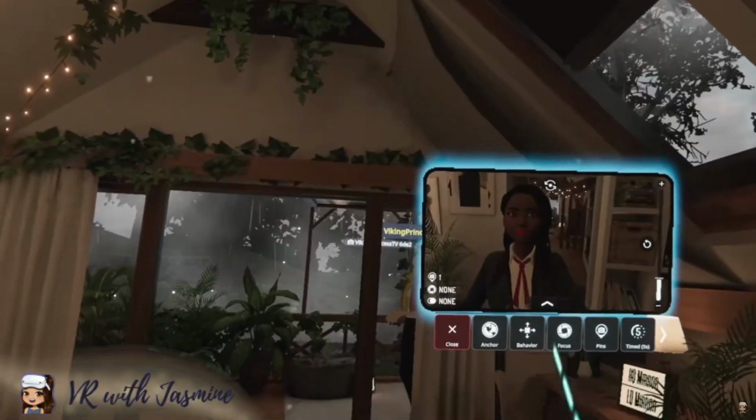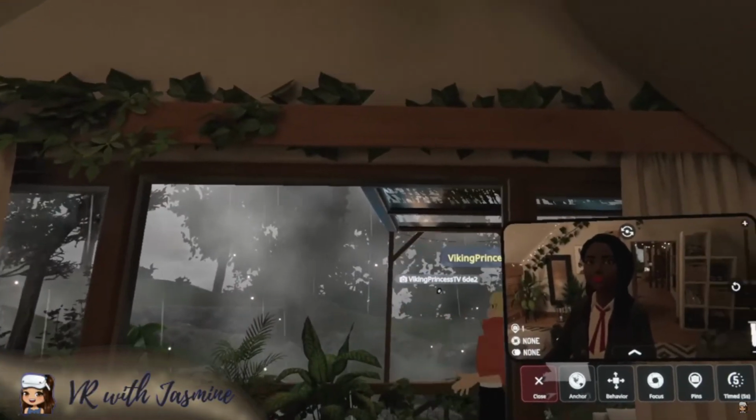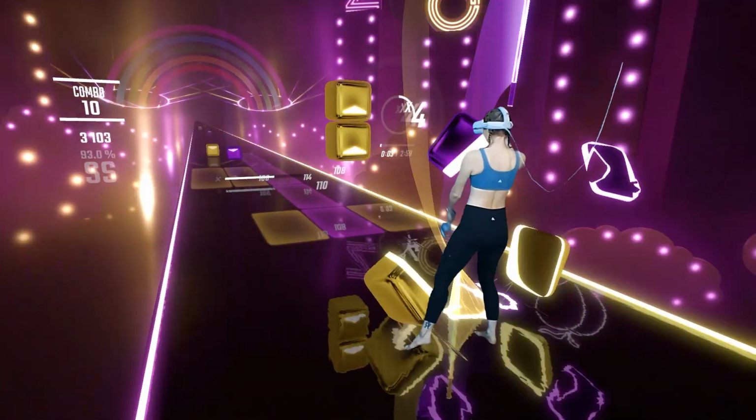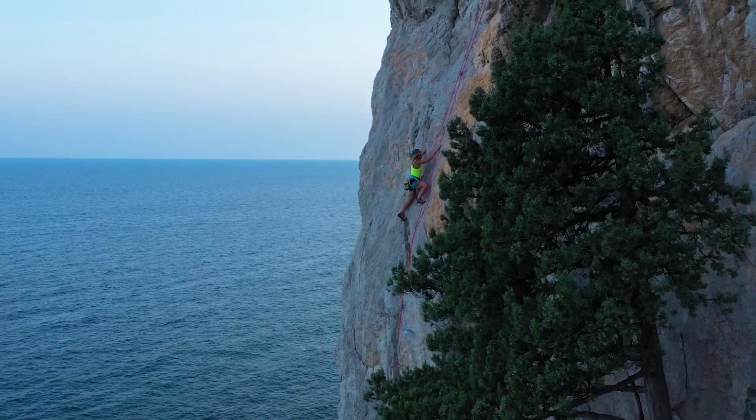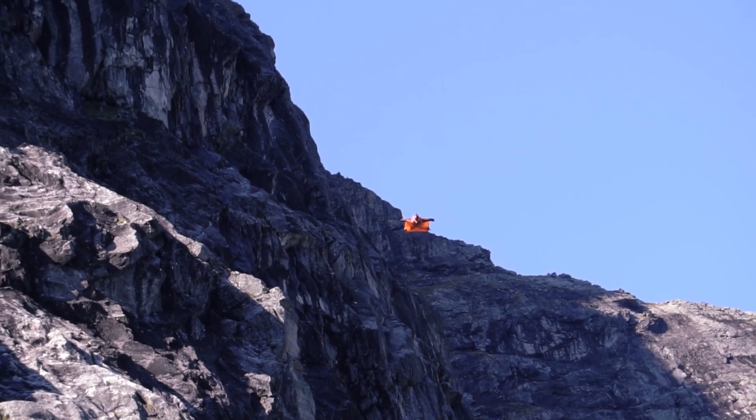VR allows us to have unique experiences like traveling to distant planets, meeting with friends and family across the world, and slicing glowing boxes in half using a lightsaber. VR also allows us to try activities we may not be comfortable with doing in the real world, such as rock climbing or flying a wingsuit.